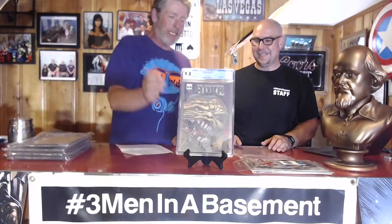Oh, this is what I like. See, this is why I like when you slab a book with the wrap. I forgot about the wraparound cover. So you get the wraparound cover, and then you can see the back when it's slabbed. And if it's laying in your box, you can't see the back. Right, exactly.